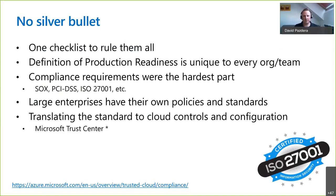So the first important lesson that we learned is that the definition of production readiness is actually very unique to every organization or even team within that organization. We also learned that the hardest part was regulatory compliance with some stricter regulations like SOX or PCI DSS, if the team was building a solution that has to comply with such a requirement.